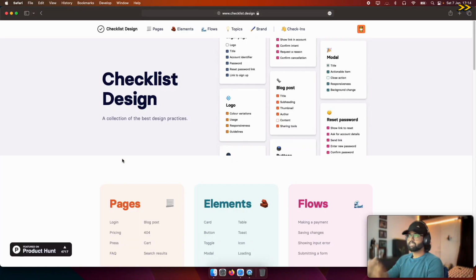So I discovered this particular site on Product Hunt. Product Hunt is another good website to learn about a lot of good internet tools. I discovered this over there. This is called checklist.design. Sometimes when working on very tedious projects, things get difficult to keep track of. Having a website where you have all the checklists, all the basic things, from pages to screens to sections, everything is divided. You can just see the flows, the elements, pages.